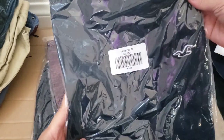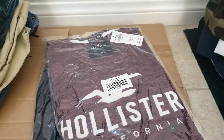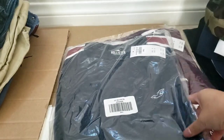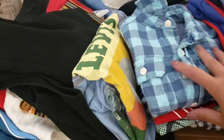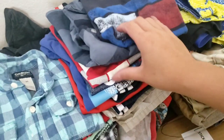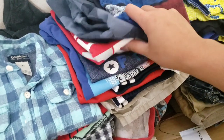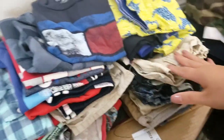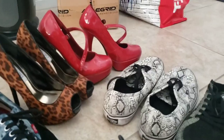Hollister again. Yeah, most of them are from Hollister and Old Navy. And most of them are from my brother. And also, mga clothing that my son doesn't fit anymore. We are going to send it to Philippines as well. There's a lot of kids who can use them.